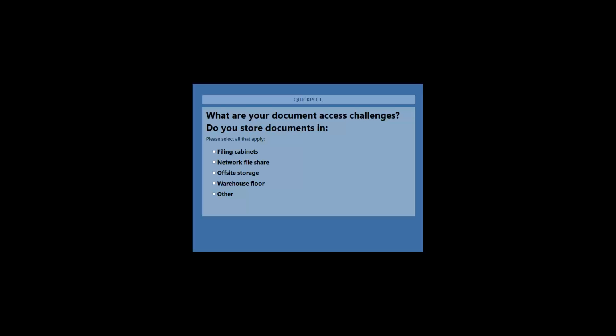We're getting a close tie between the top 4 again. So filing cabinet, file share, off-site storage, and warehouse floor. Here's my thought on this. When we're talking about A and B, we're really talking about the immediate access to documents in our day-to-day lives. When we're talking about C and D, we're really talking about long-term storage.